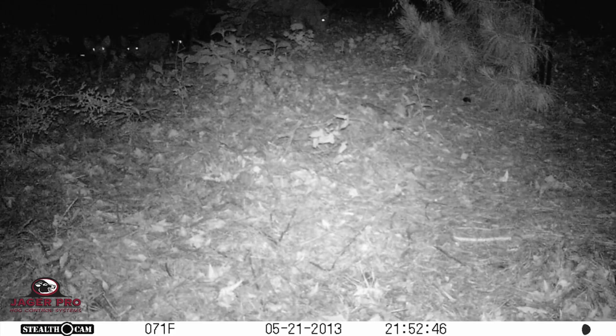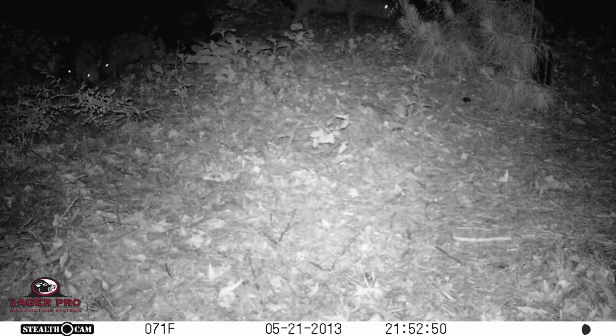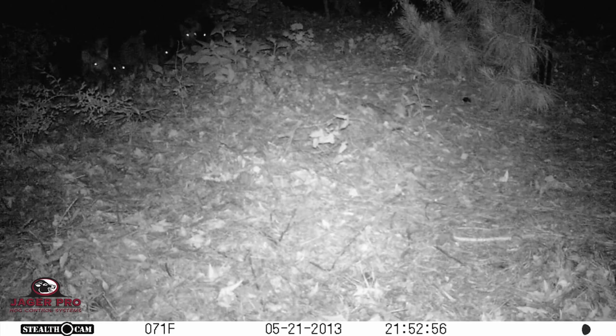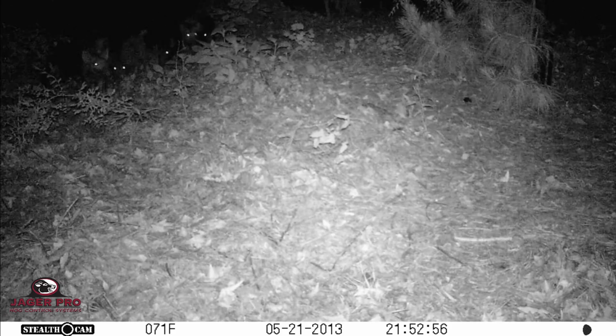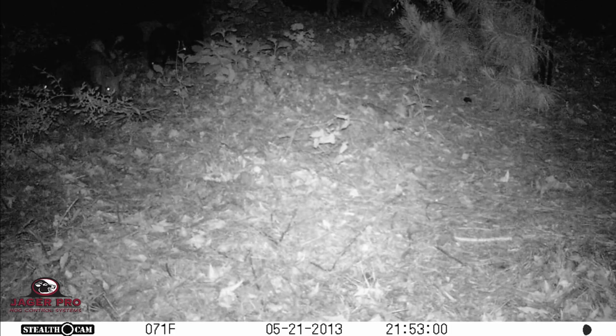Now begins step 2 of the capture success matrix as we condition hogs to trust the corral trap enclosure. The first night of conditioning shows the sounder arriving at 21:52 on 21 May from the same direction and the same time they traveled the night before. It is possible the scent left behind by humans building the enclosure could have triggered this response.